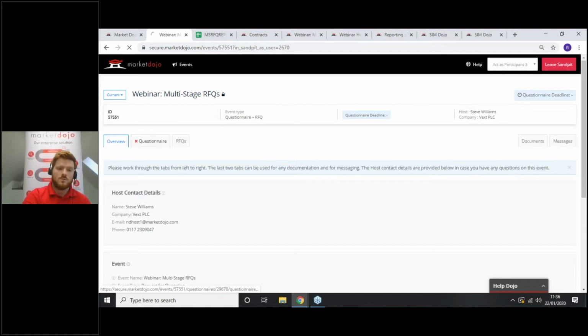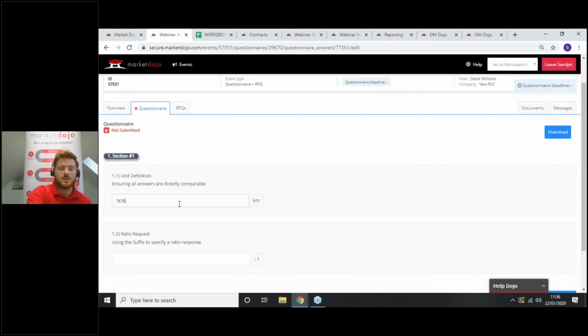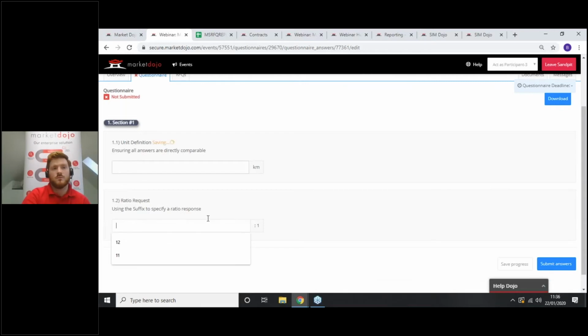Go through to the questionnaire. You can see here I've got that definition. I can only enter numeric values. If I try and enter text, it won't allow me to. And I can see that I'm meant to be answering in kilometers there. With the ratio, I can clearly see this is meant to be a ratio to 1, and I can complete numeric fields only there and any decimal places that are requested, both with the European comma notation and the UK dot notation. Just fill in some values there.